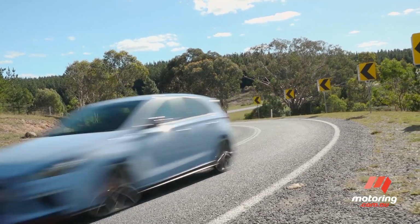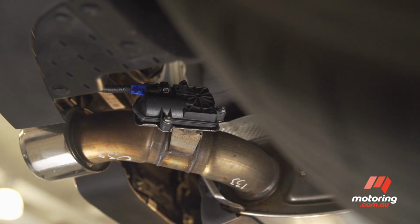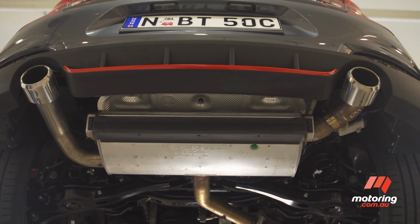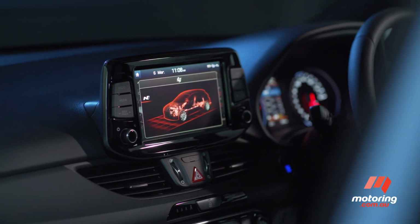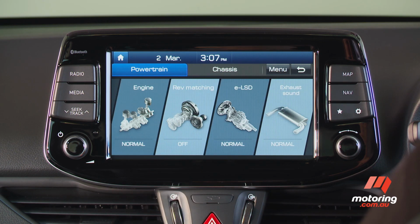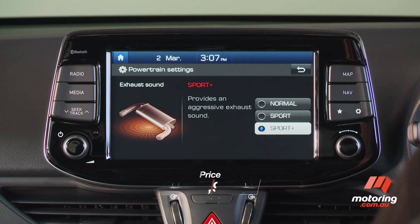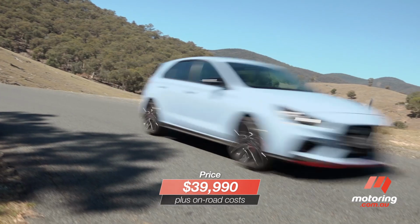The i30N includes customisable adaptive dampers, stability control and an exhaust, which are tunable via the onboard N race computer. The settings give the i30N the kind of flexibility and adjustment usually reserved for high-end European hot hatches, which we think only adds to the Hyundai's impressive value equation.